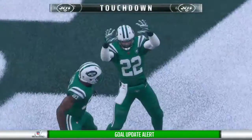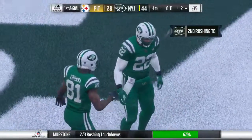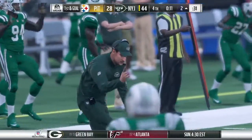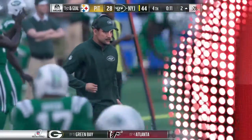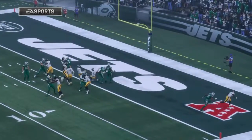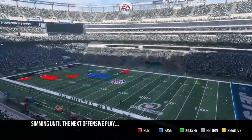Touchdown, Jets. Matt Forte with now 2 fourth-quarter touchdowns. And the Jets are going to add on to their lead. And to me, that touchdown allows you to start grinning widely on your sideline. I think they pretty much locked this one away.